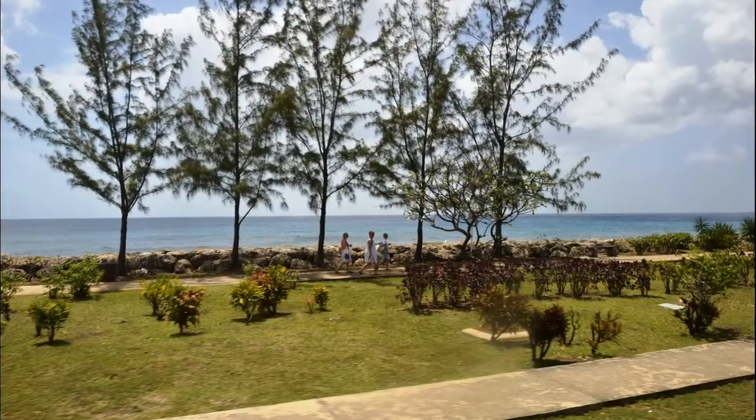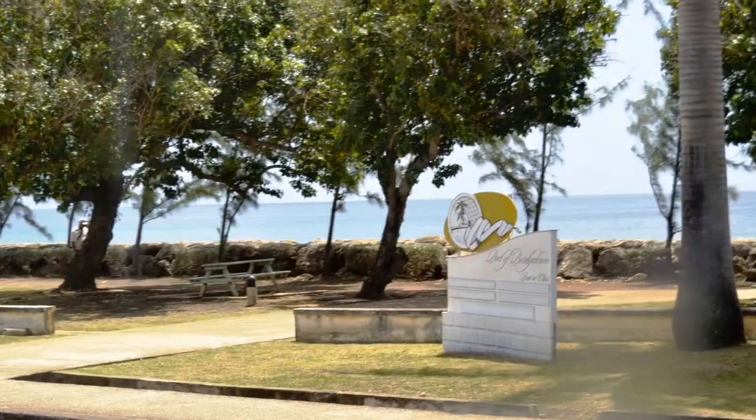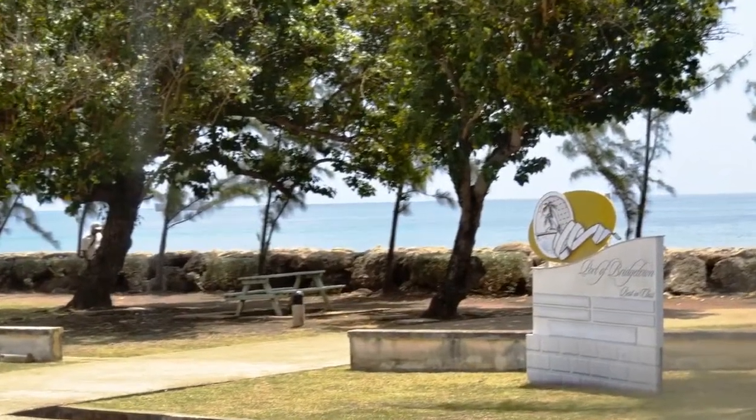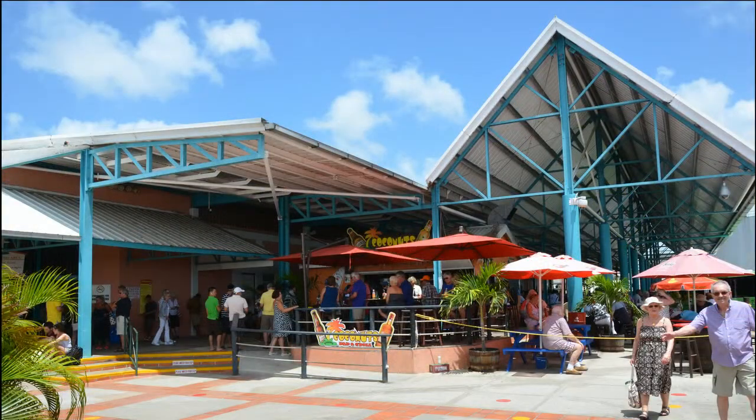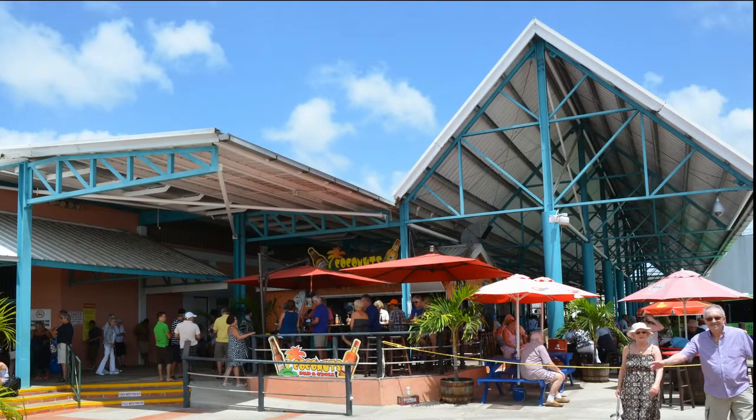The following pictures and video clips were captured during our return to the Bridgetown port to board the Noordam before it set sail toward Fort de France, Martinique, at 5 in the afternoon.